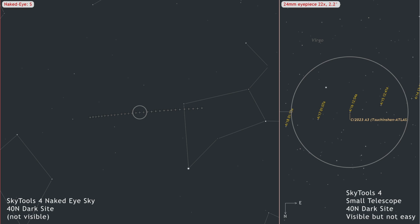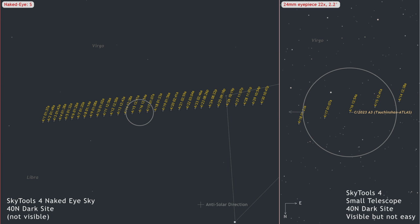2023 A3 will be visible in small telescopes from a dark site and under country skies after the 26th. It is best observed around midnight, allowing plenty of time to observe 13P earlier in the evening. It begins the month at magnitude 11.6 and will brighten by about 1 magnitude by month's end. Look for a small 1.5 arc-minute coma with a diffuse spot in the center moderately condensed.